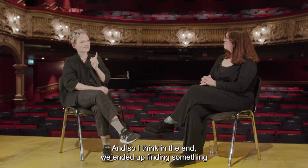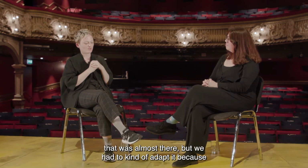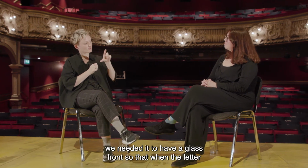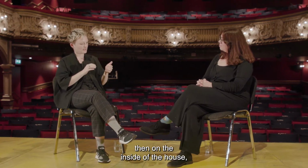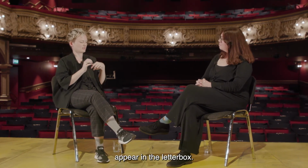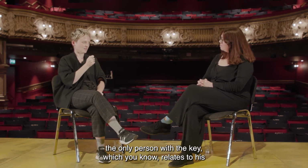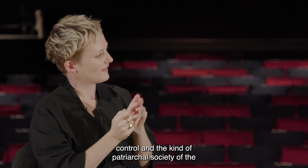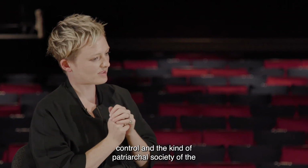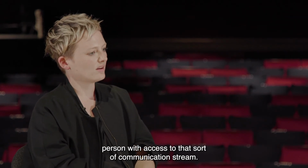In the end, we found something that was almost there, but we had to adapt it because we needed it to have a glass front so that when the letter was posted through the letterbox in the door, we could see it appear on the inside of the house. It also needed to be lockable so that Tom could be the only person with the key, which relates to his control and the patriarchal society of the time, that the man of the house would be the only person with access to that sort of communication stream.